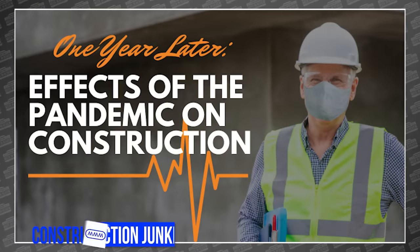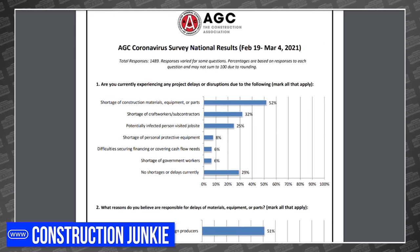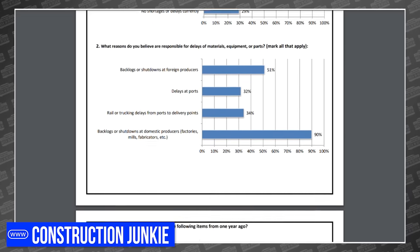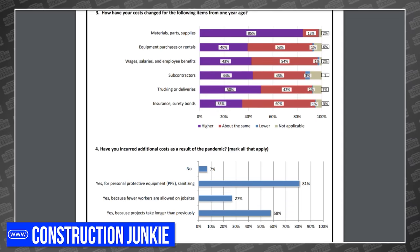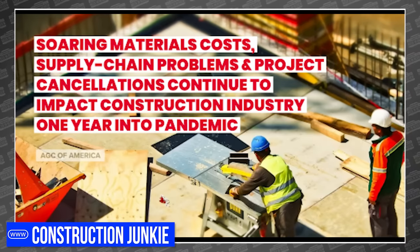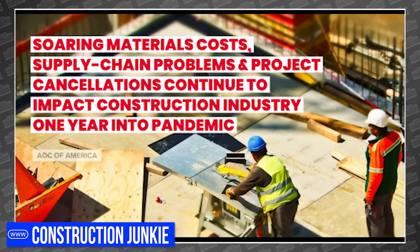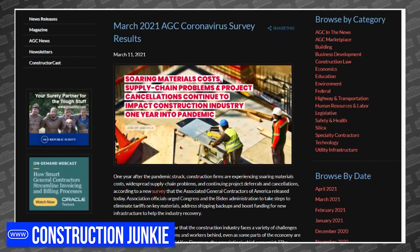The first story this week is about COVID, because it's probably been a while since you've heard anything about that. The Associated General Contractors of America, or AGC for short, recently completed a survey of nearly 1,500 contractor members to see how the ongoing pandemic is still affecting their business. Among the challenges still facing many are supply chain constraints, rising material costs, and project delays and cancellations. The survey asks a ton of questions, and all of the segmented data can be found at the AGC's website.